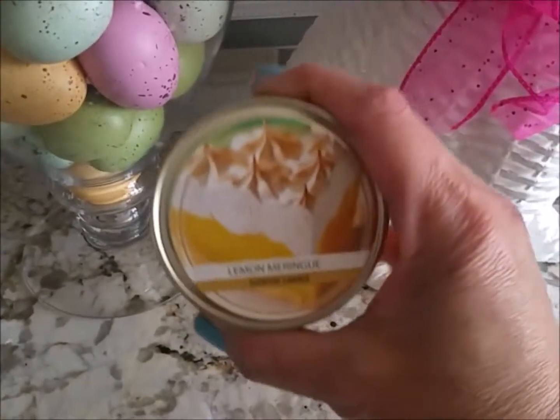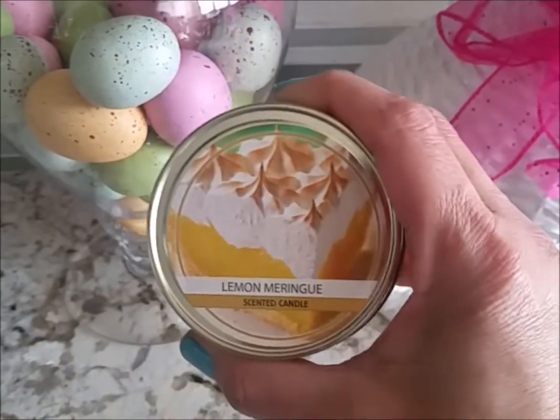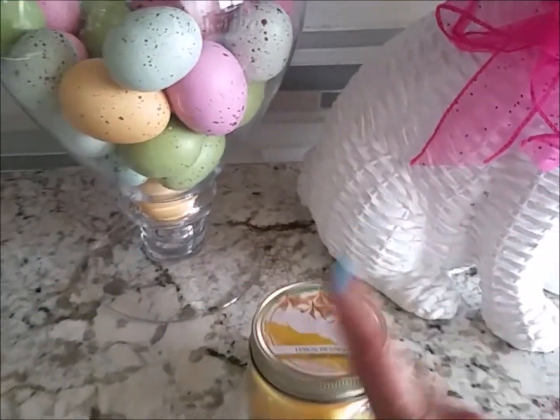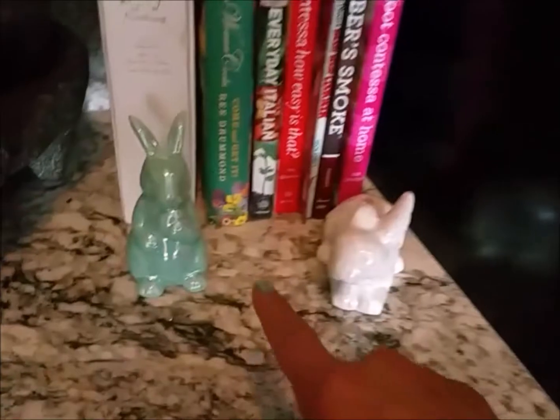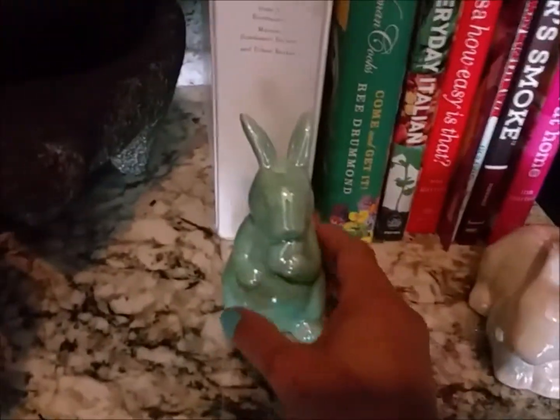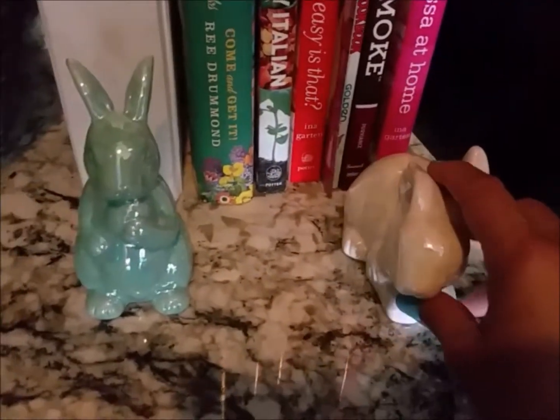And then here I have this candle here, lemon meringue. This one smells good. This is from the Dollar Tree. That one smells really good. It smells like you're baking something. Over here by my microwave oven and my oven, I put these little bunnies here. I just placed them right here. These are from the 99 cent store.